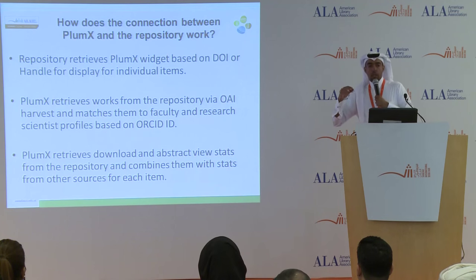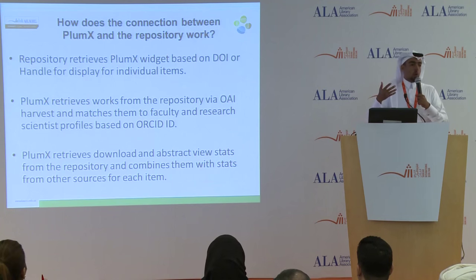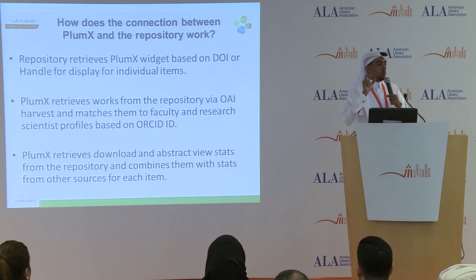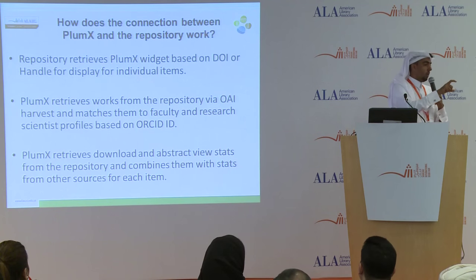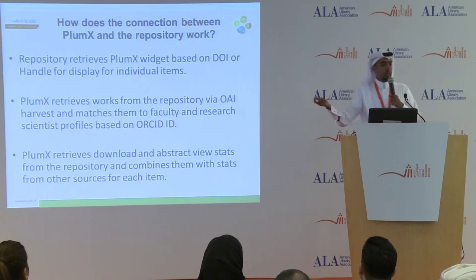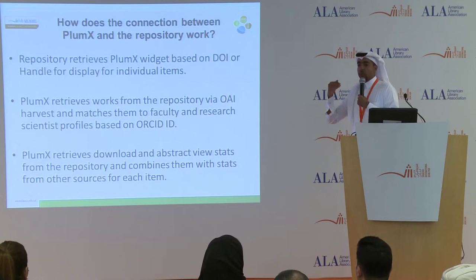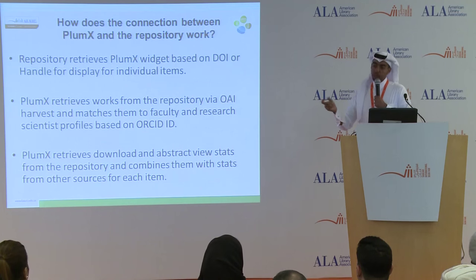Simply, when we planned for Blumix, we said that it will be restricted to ORCID ID. So we will not have multiple ways of connecting the works or profiles in Blumix and our repository. We used ORCID to identify the authors, and in the first phase, we created a profile for every CAUS faculty or researcher who has an ORCID ID.